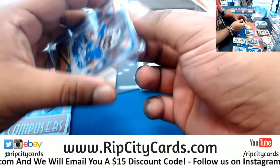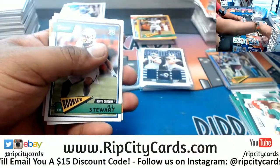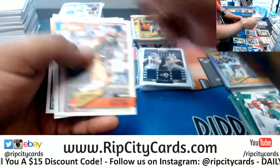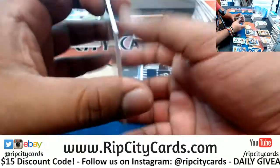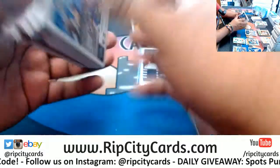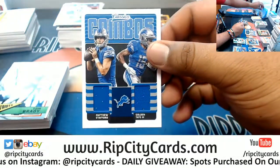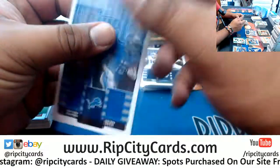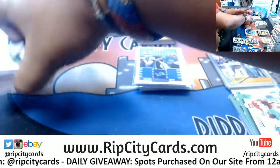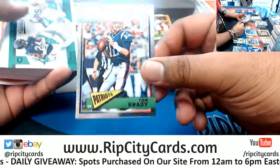So it doesn't look like we're going to... I think the buyback was hitting the other half. Again, I don't know. MJ Stewart, rookie. I would have to watch video to confirm, but it wasn't in this half. Unless it's hidden here. I don't know. Let's find out. We got Matthew Stafford, Golden Tate, dual relic for the Lions. I have had instances where I've pulled more than one autograph in a box of Classics. Not saying it's going to happen, but let's find out.